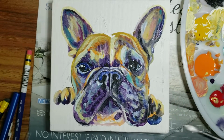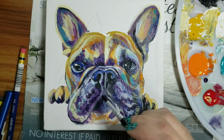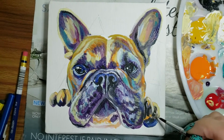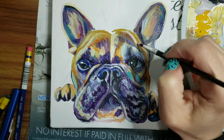I think the oil paints that I have are still ones that I've had since college. They're really old. They still work. But I just don't paint that often with oils. But I will be. I will definitely be doing more of that.